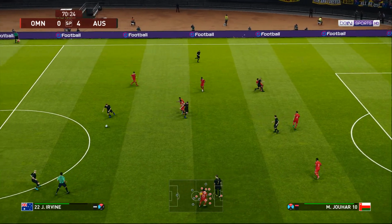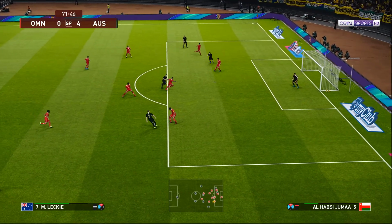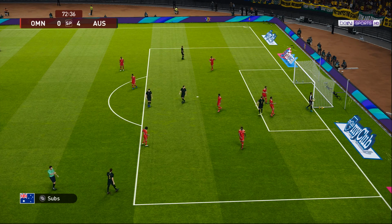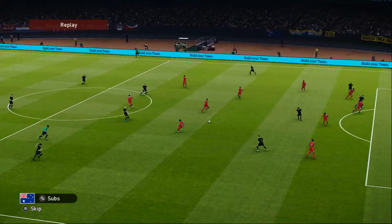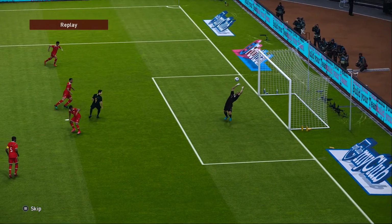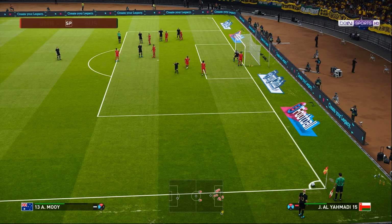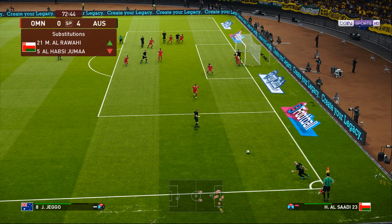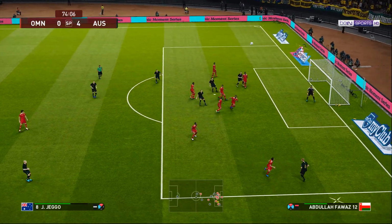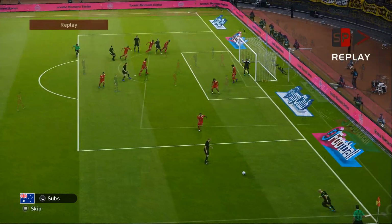Rogic. Moy. Lecky. Lecky! Keeper always had the measure of that. So there's going to be another change here. Moy goes short. Shot at goal! This could fall anywhere. Well, some are shouting for a corner, but the referee says goal kick.